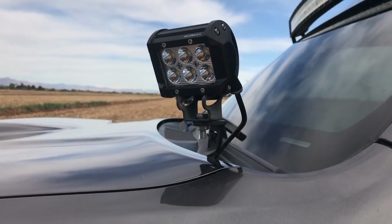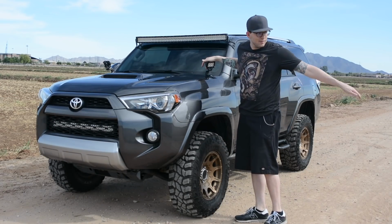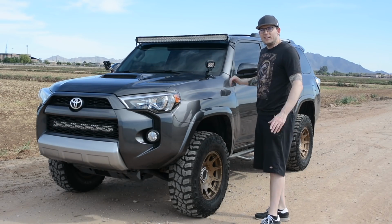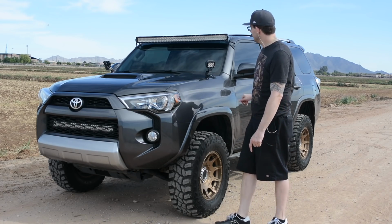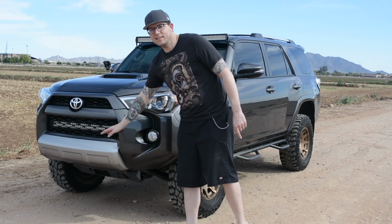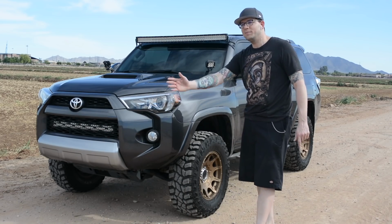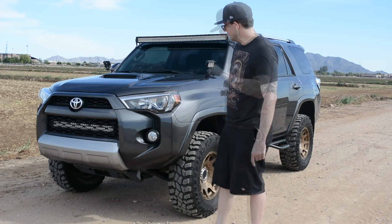I've got the LED ditch pods, which help at night if you're coming across a ditch like we have back here, a canal. If you need a little extra lighting out the side over here to see how close you are to the edge, those are great to have. I also have the hidden LED bar right here inside the bumper for a good straight beam pattern. I pretty much have upgraded all the lighting in this vehicle.